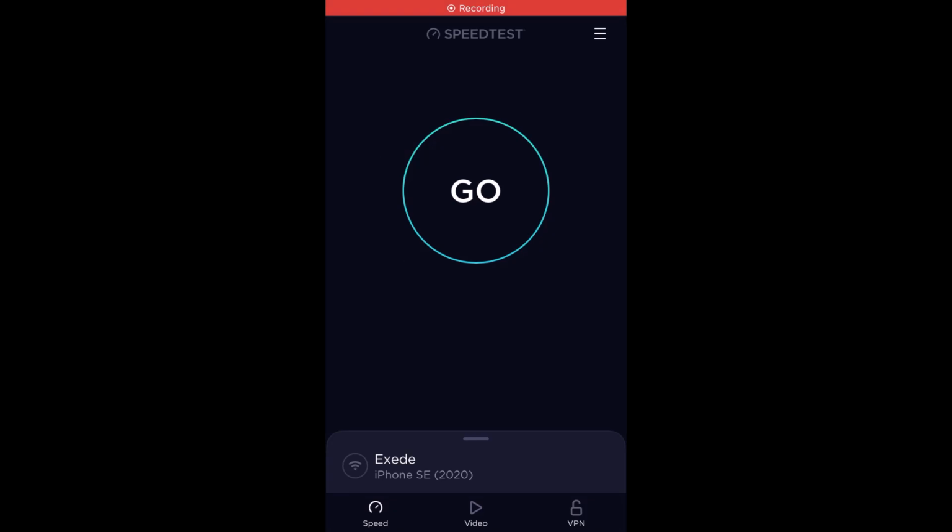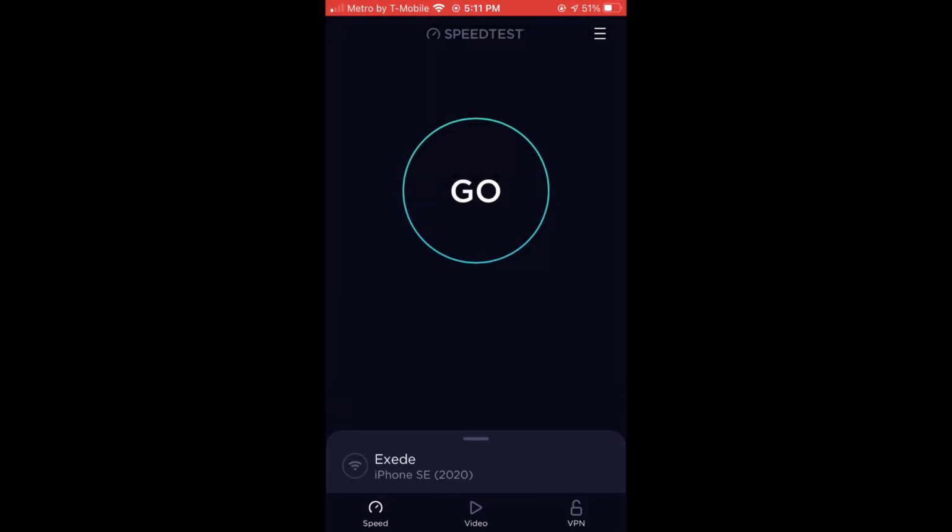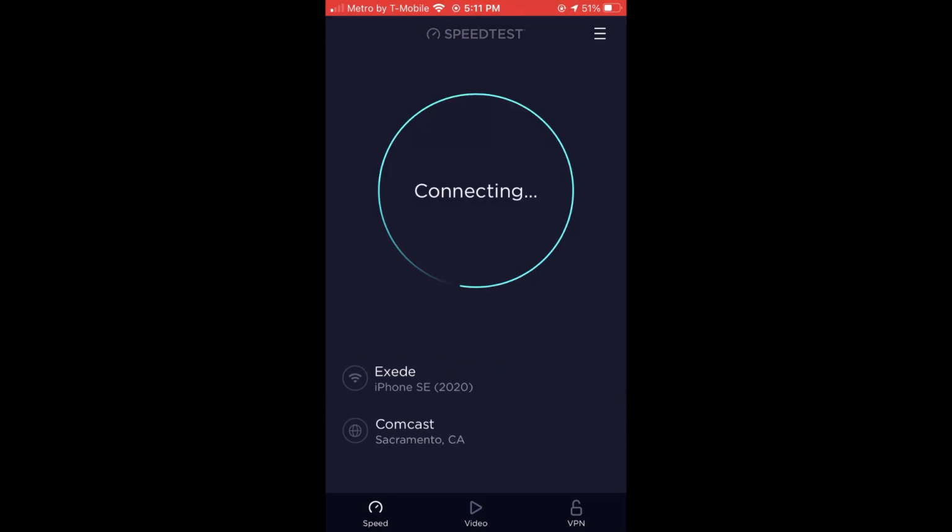So let's do a really quick comparison for Exede versus Starlink speeds. Exede is our current provider. We usually hit our 60 gigabyte data cap within the first 2 to 3 days of our new billing cycle. So now that we're 2 weeks in, we're obviously over the data cap, and this is pretty much what we get for the rest of the month.